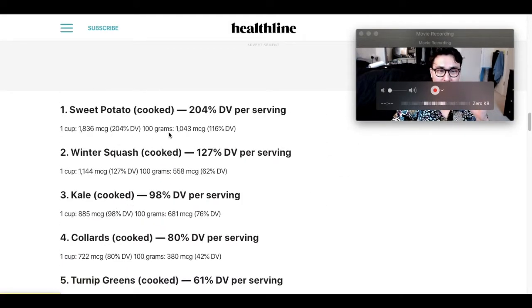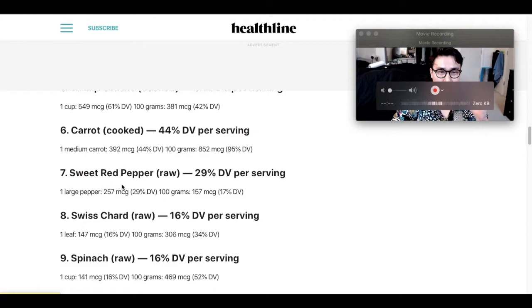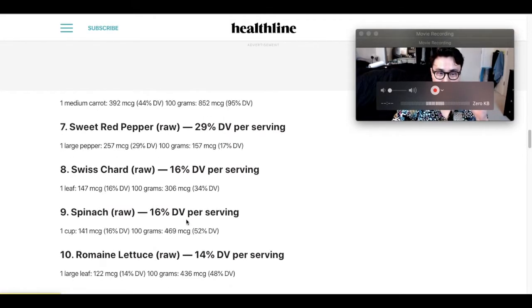Sweet potato, which has 200% of your daily serving, and kale, which has 98% of your daily serving. I eat tons of kale. I eat probably 3 to 4 cups of kale every single day, so I get a lot of vitamin A every single day, and that's why my immune system is really strong to fight off the coronavirus. Other vegetables include carrots and red peppers and spinach.